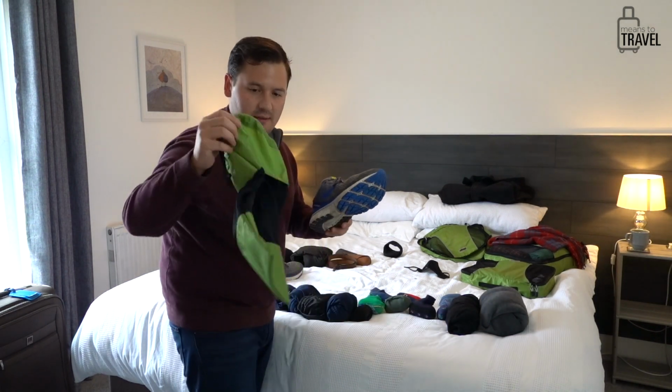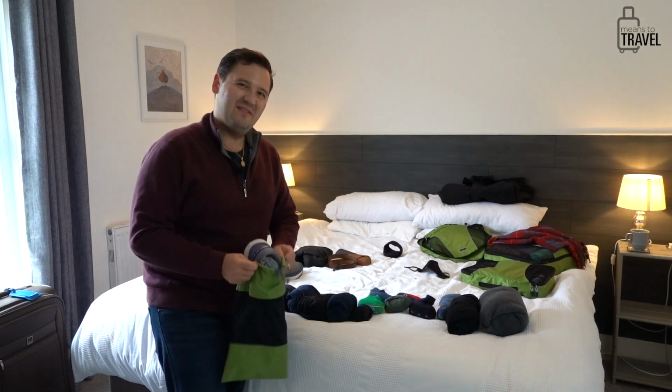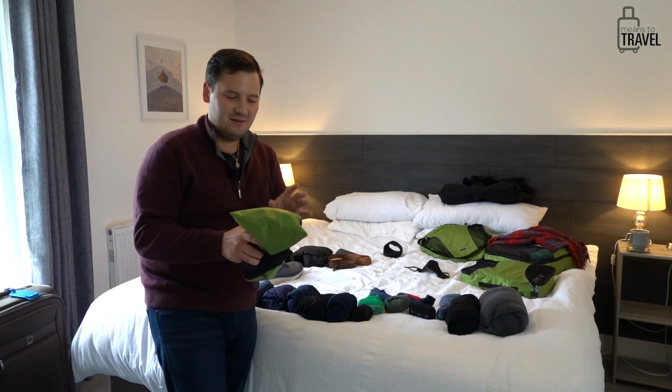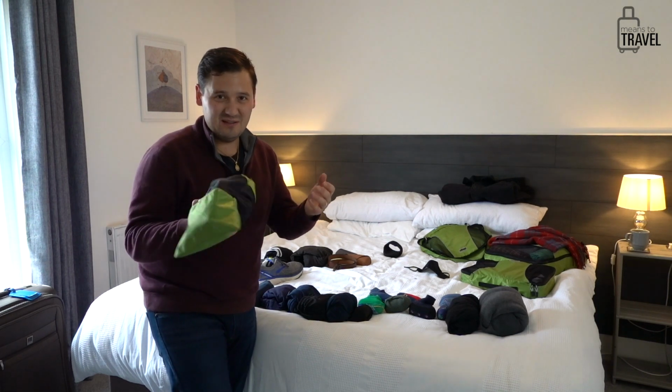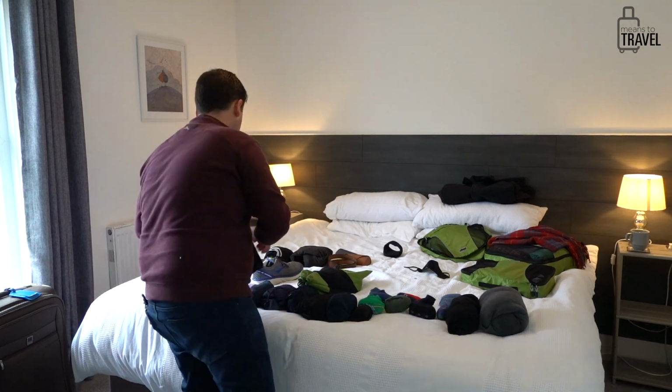I like using these shoe bags for my shoes when I pack them in my luggage. Again, you don't have to have gross stuff on the bottom of them, so it's nice to have them like this so they're not getting the rest of your luggage dirty and all that good stuff. So, highly recommend shoe bags.